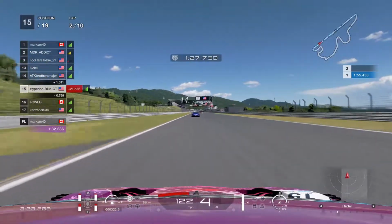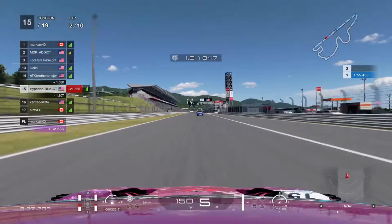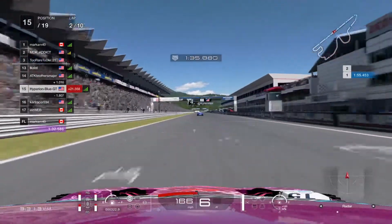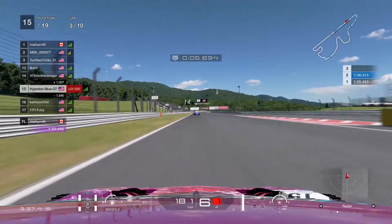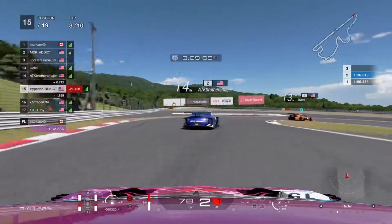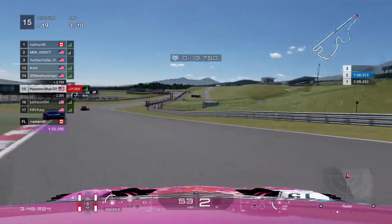Alright, Markham 40 takes the lead at the start of the run, and now it looks like this is going to put on a lot of pressure. We might be able to keep it up, because everything is going to get much harder in this race, so it might be able to do a little bit better to stay stronger.